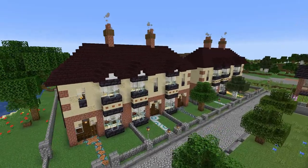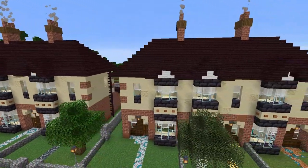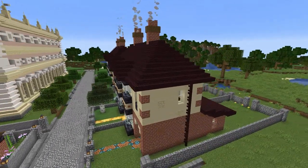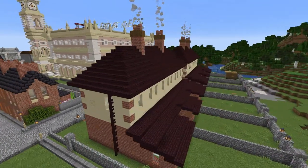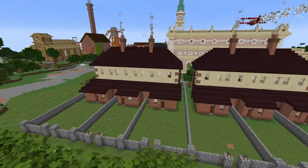So anyway, that's our Edwardian semi-detached houses. I know this was a quick one this time. It actually hasn't been quick building them. That has been hours and hours and hours of work. I will get the interiors done and the gardens done at some point.